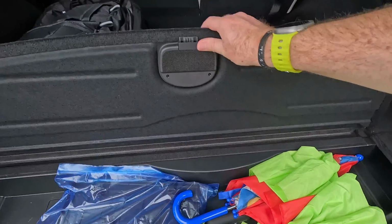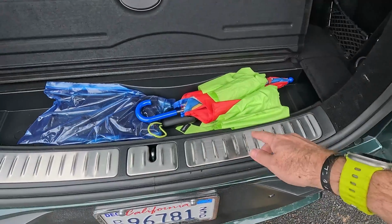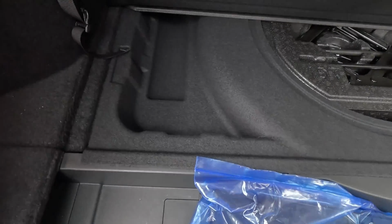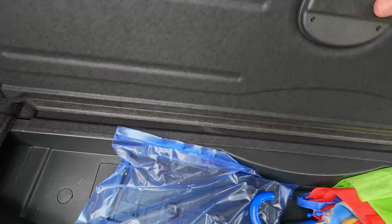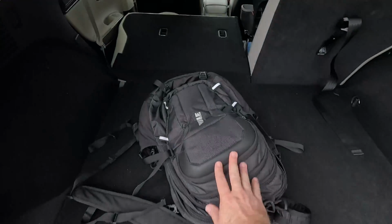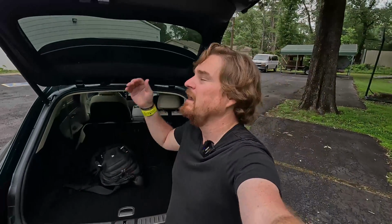We do have some additional cargo space down here for a nice rainy day like we have today. We've got our umbrellas back here, but even further, we've got some storage around the spare tire that is felt lined. So that is a very nice touch for keeping the road noise down in this vehicle. Yeah, I really didn't set myself up for success with my backpack there, but that's very nice that we have additional storage underneath. I'm 5'10".